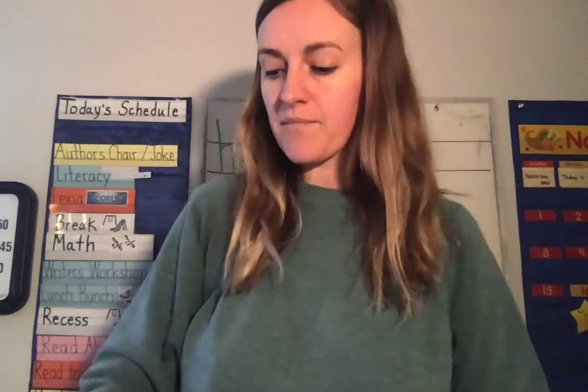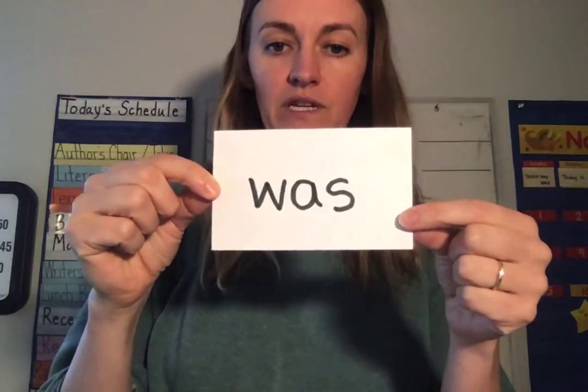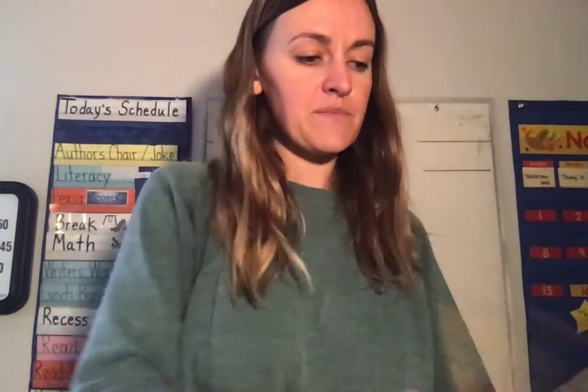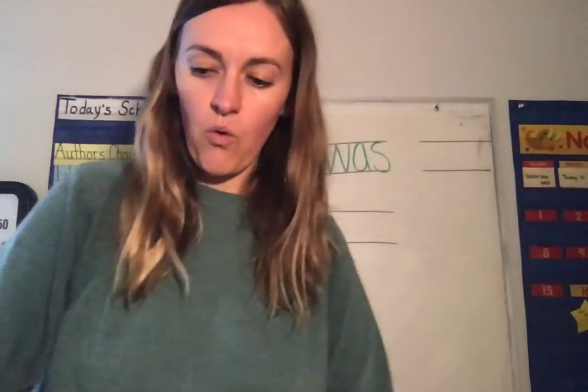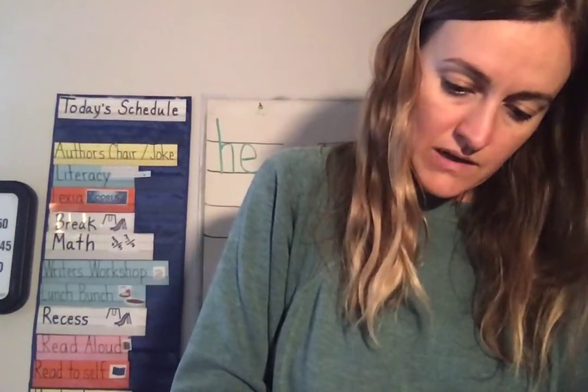And then I'm going to make my card. My flashcard was nice and big and clear to read. And then I'm going to open up my spelling dictionary, find the W page. I know W is near the back. Aha, there it is. It has whale, W, whale. And I'm going to write in my was. W A S spells was.